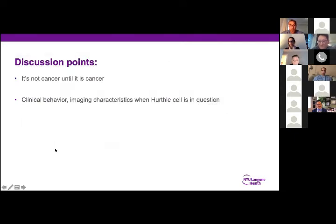As everybody much more elegantly discussed today, it's not cancer and it's cancer. Don't get worked up about the Hürthle cell or all these things. And look at the clinical behavior, look at the imaging characteristics, and make the decision based on the entire picture, not just 1 or 2 points of data.